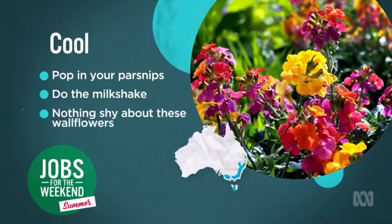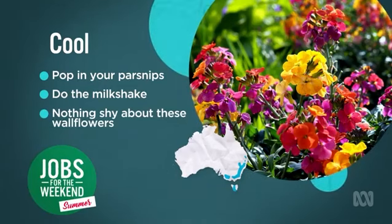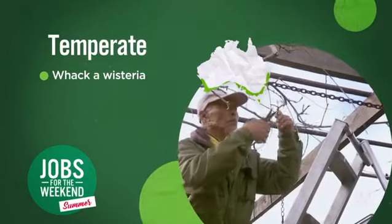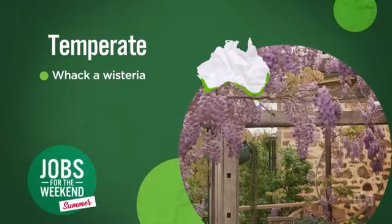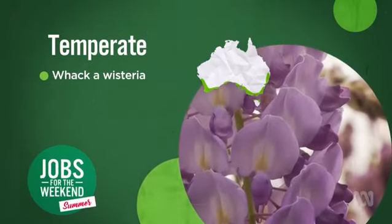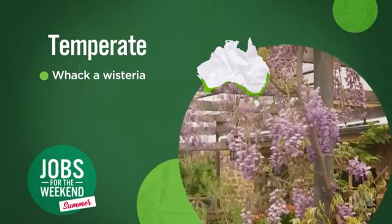Add colour to your cottage garden with wallflowers. Plant in a sunny spot where their showy flowers and clove scent can be appreciated from autumn right through to spring. In warm temperate gardens, wisterias are romping away, so it's time to tame them. Prune back young whippy growth and cut side shoots back to within 10 centimetres of the main lateral stem.